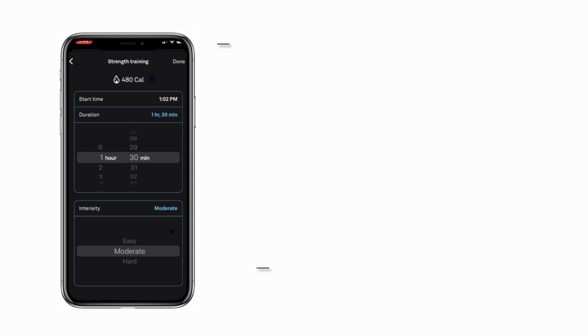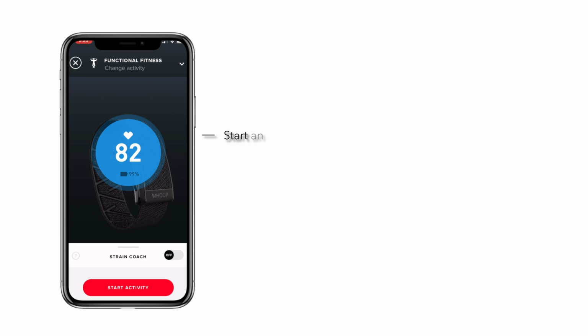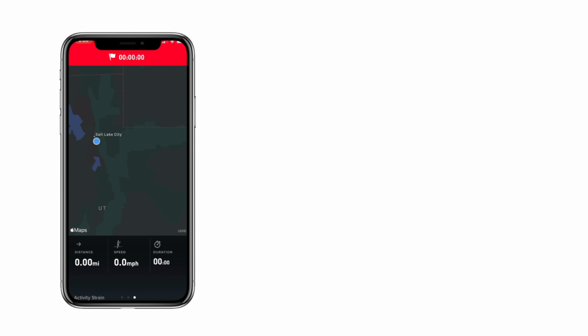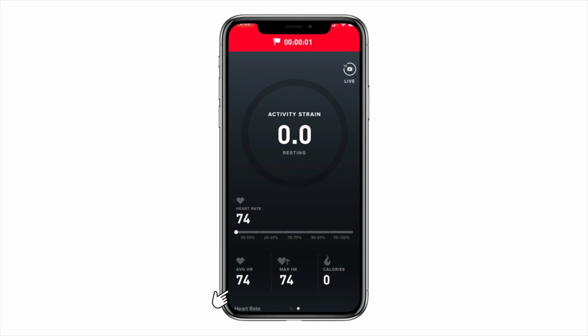Now, Whoop lets you start an activity in general, or you can specify what kind of activity you are doing. And depending on that activity, the screen might change from this to something like this, which is going to track your speed and distance. You also get your average heart rate, max heart rate, and zones in heart rate.